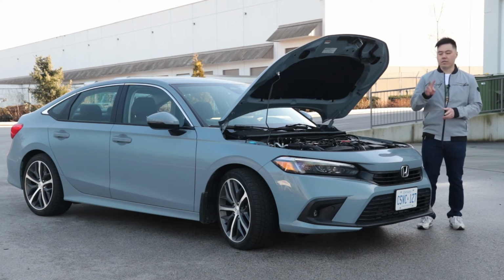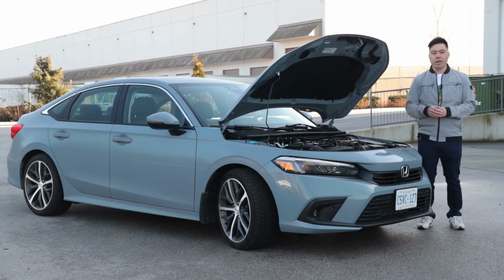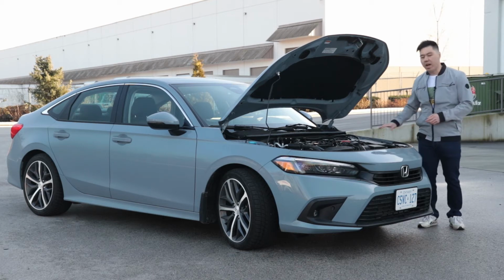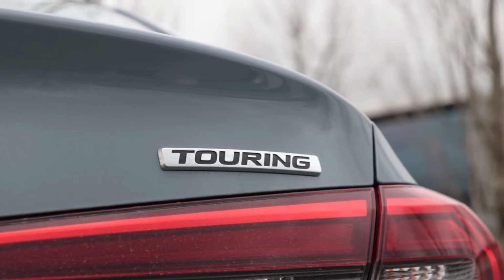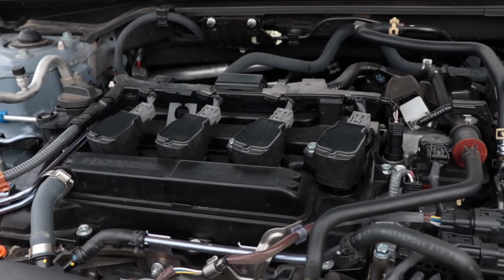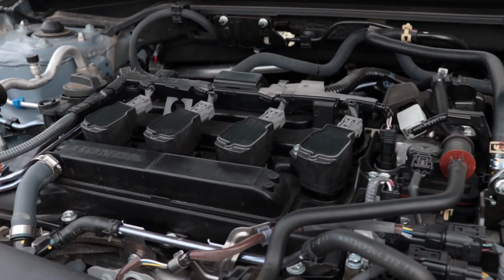Now the Honda Civic offers 2 engine configurations. Base LX, EX, and Sport trims get a 2.0-liter 4-cylinder engine producing 158 horsepower. The higher Touring trim that we have here comes with a more powerful 1.5-liter 4-cylinder engine producing 180 horsepower. All 4 trims that we mentioned come with a CVT transmission.